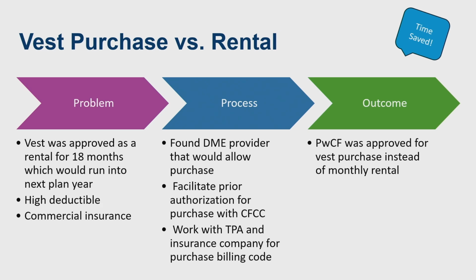So the family wanted to pursue getting it purchased, having a one-time payment versus a rental where they would have payments for a certain amount of time, then the deductible restarts, so they would have a much larger payment. So they were looking to avoid that with their huge family deductible. So the case manager set out on quite a journey to find some answers here.